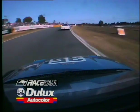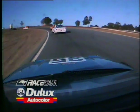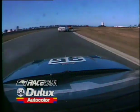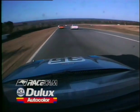Great shots here from our Dulux Autocolor race cam as we go through the S's, and how close Glenn Seaton is moving in on Jimmy Richards. He also has Alan Jones in tow as they keep across to the right. Now the run downhill here at Wanneroo. What a hill here too, Michael. It's much steeper than it looks.